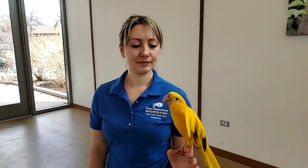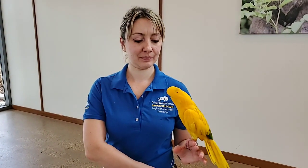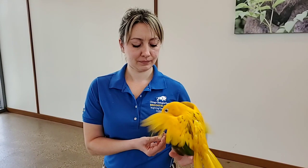What else do they eat besides seeds? They get a variety of fruit in their diets. In the wild, they would be eating flowers, fruits, buds off of trees, nuts. Here at the zoo, they get a complete pelleted diet. It gives them all the nutrients that they need, and they get kind of like a big salad every day.